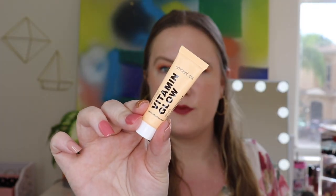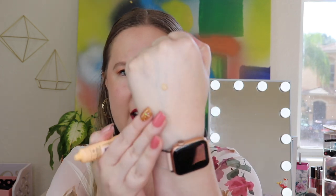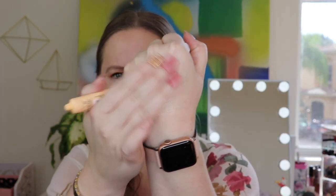It's by Smashbox. It's the Photo Finish Vitamin Glow Primer, and this is made with vitamins B, C, and E. Oh, Smashbox. I haven't tried something new from Smashbox in a long time. But I love one of their primers, the Primerizer. I think that's great. I don't have it currently, but I really like it. So this looks like a gel kind of. It's a light orange tint. Ooh, wow, that does leave a glow, right?